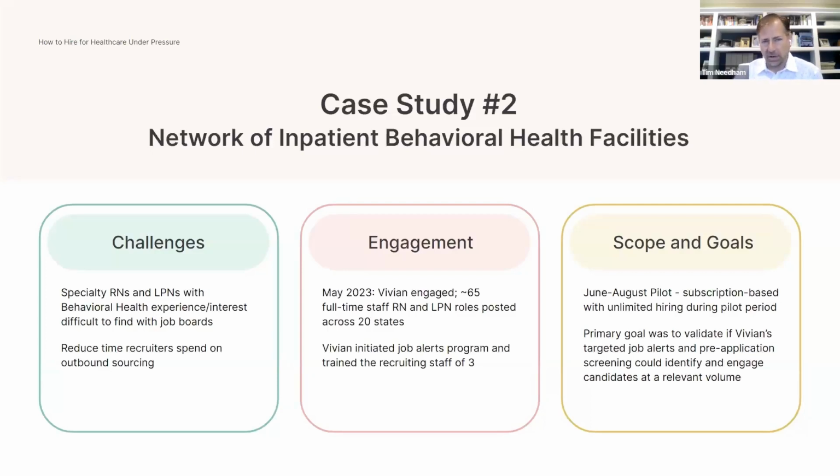And they were looking for both RN and LPN roles. And really didn't want the recruiters, they wanted to spend as little time as possible doing cold outreach, because they're looking for a fairly niche type of role. So we started the project in May, about 65 jobs on the platform, spread across 20 states. We kicked off the job alert program. They had a recruiting team of 3, and the pilot ran through August.